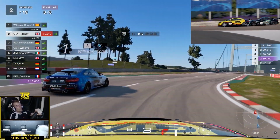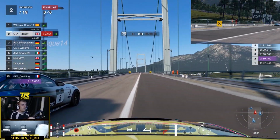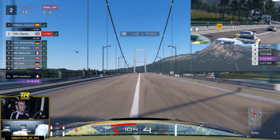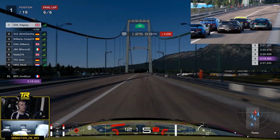Initially, I thought I'd outbroke myself, but then I seem to have caught it. Koke ran a bit wide there because he thought I'd gone for the absolute lunge and a half. Steve Gaming saw that, so we both moved to the right. And look at that TV camera now. There's 3, 4 cars, nearly 5 cars wide.